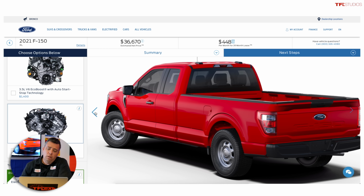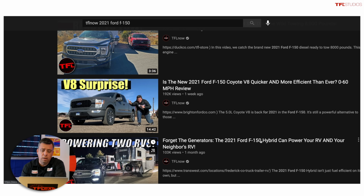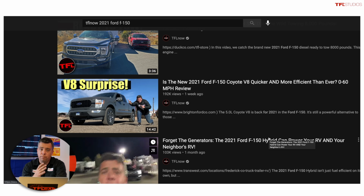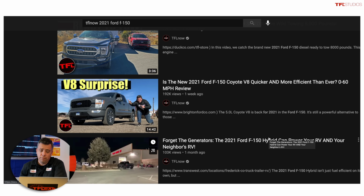Towing and payload is quite interesting. Usually when you see a truck at the dealer, you can always open the door and look at the payload sticker right there. It's the yellow sticker, and it has that number specific to the truck. I did another video with a V8 truck on TFL Now that I wanted to show you here. I called it V8 Surprise. This truck had over 2,000 pounds of payload for a four-wheel drive SuperCab. That's really good for a four-wheel drive full-size half-ton.